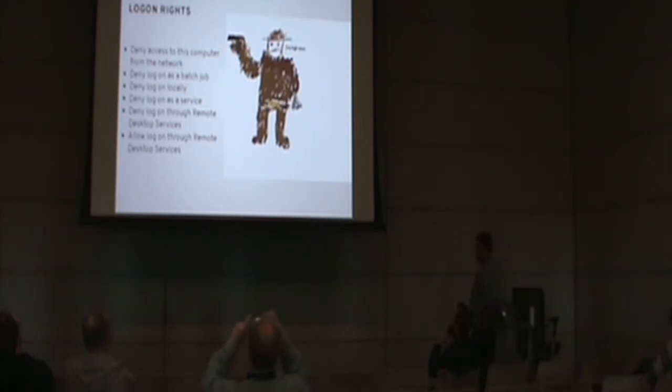Logon rights. So with logins, with users, you can actually protect what they can have access to and what they use. So I recommend with group policies, you actually deny access. Like, if it's a server, do they need to log on locally into their machine? Are you ever going to go to the box, pull out a USB keyboard, plug it in your server? There's some cases, but for the most part, you can just deny it.